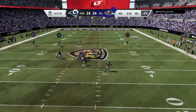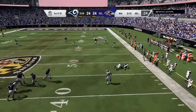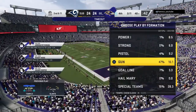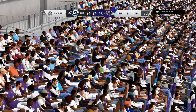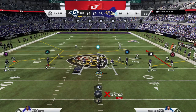Now Watson. Eluding the pressure right. And he can't get a throw off. He's taken down. What a huge play at this point in the game. Ravens are going to use their third and final timeout as they'll stop it with 11 seconds remaining in the ball game. After the sack, here's 2nd and 11.